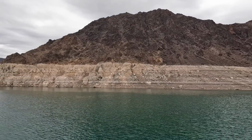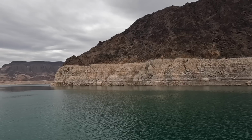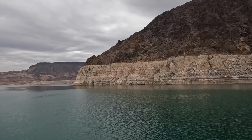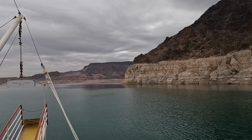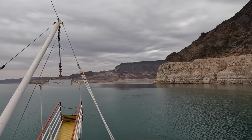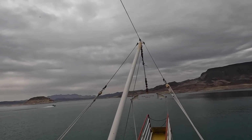All right, we're getting closer. They call this Black Canyon out here. Pretty soon we'll be right over top of the actual Colorado River. Oh my goodness, look at these guys up here. There's some kayakers.